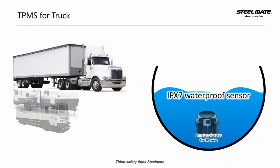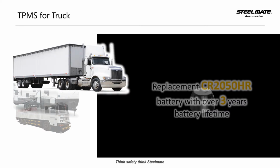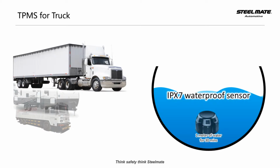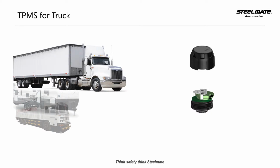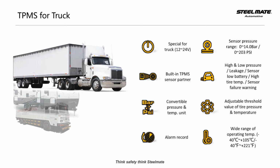Our sensor's waterproof degree is IPX7, so it can be put in 1 meter of water for 30 minutes. It's very good for working in a very heavy rainy environment. It uses a Maxell CR2050HR battery, so the lifetime is over 3 years, and it's very easy to change the battery by ourselves. Just open it and replace it with a new battery. Very convenient.